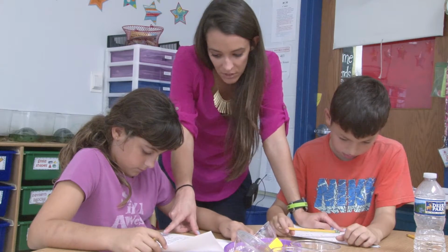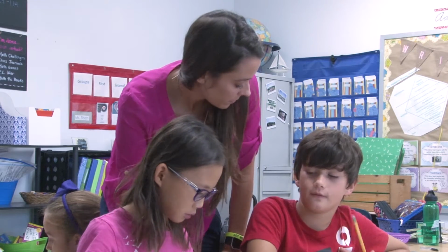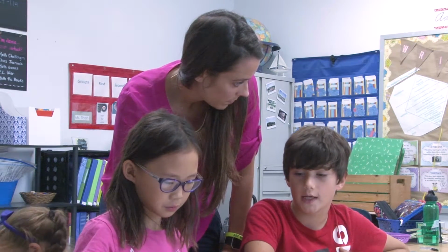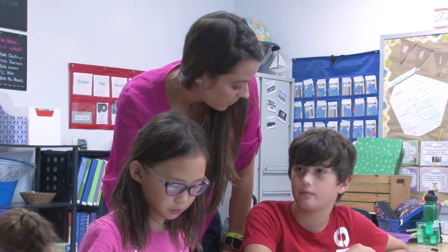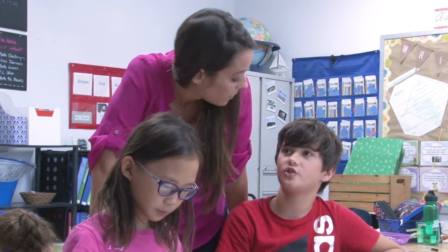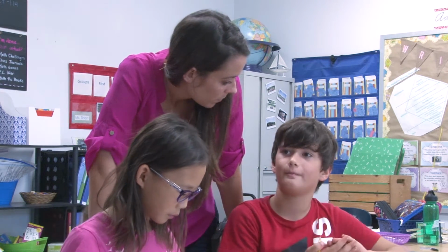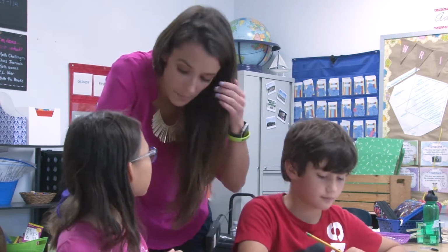This has an angiosperm, this does not. Discuss together why that might be. We got a lot of the seed coat off. I'm guessing because our seed was a little bit bigger and it can soak up more, just like a sponge versus a smaller sponge. The bigger sponge is probably going to suck up more. Right. Very good.